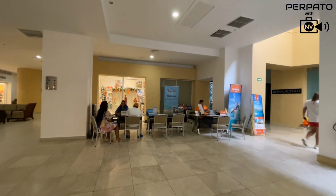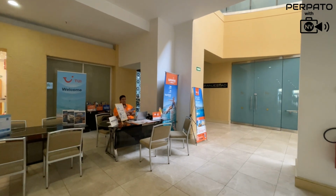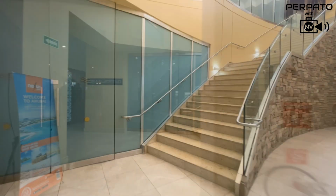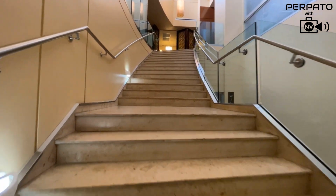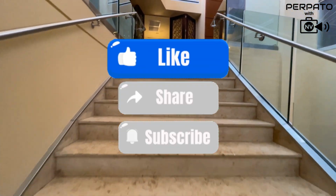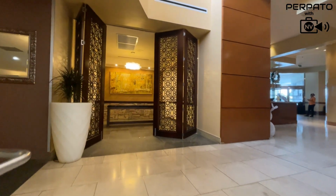Okay, down here, there is a bunch of different tour operators where you can get all your information about your trip when you come and stay. There is a national car rental as well. Okay, from the first floor here, we're heading up the stairs. We're gonna be entering the main lobby of the Riu Palace Antillas, the adults-only, all-inclusive hotel.